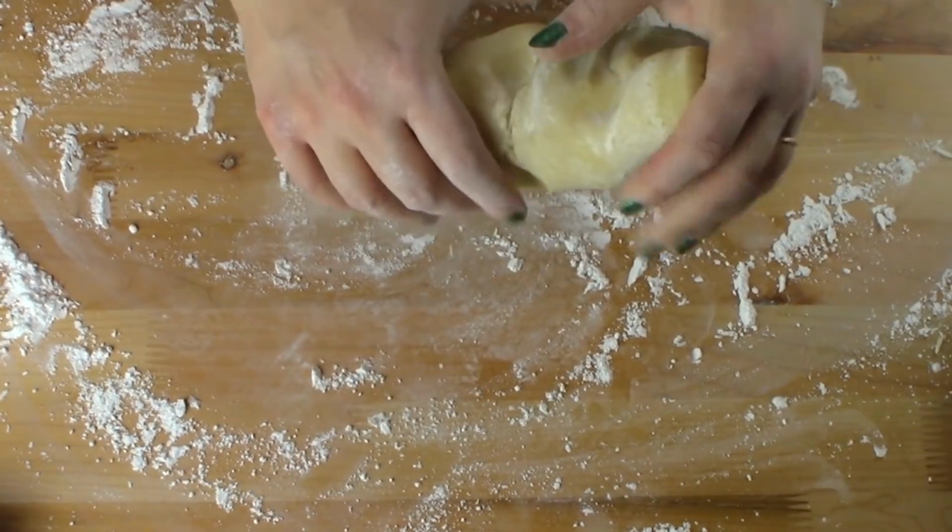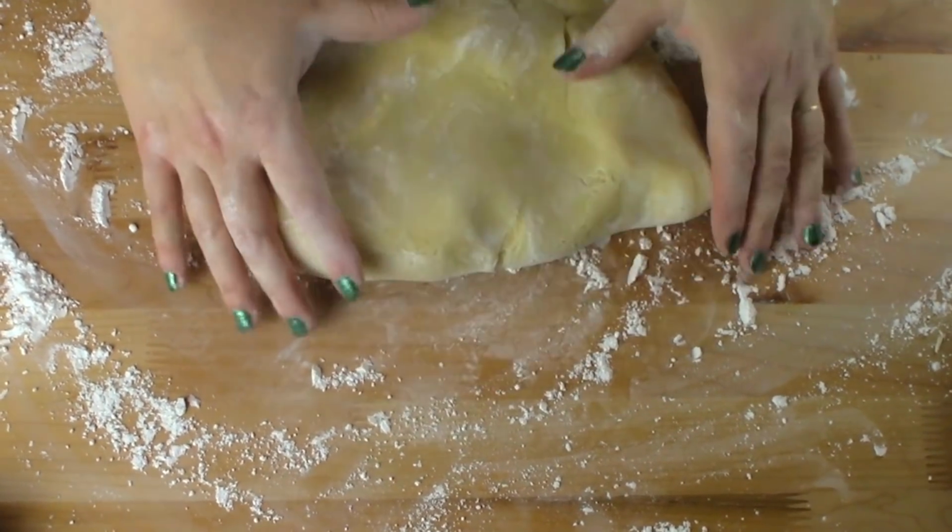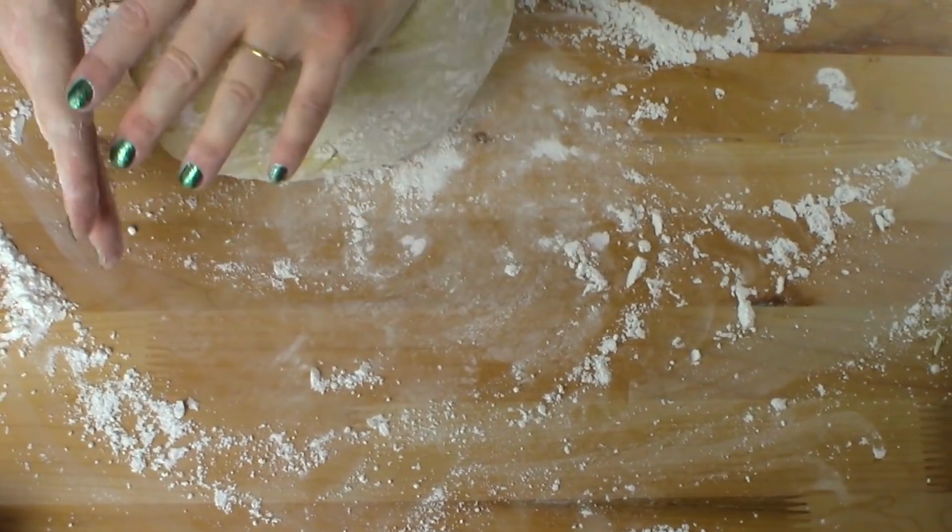So now it's nice and pliable and I could shape it however I want to. So now we're gonna roll it out.